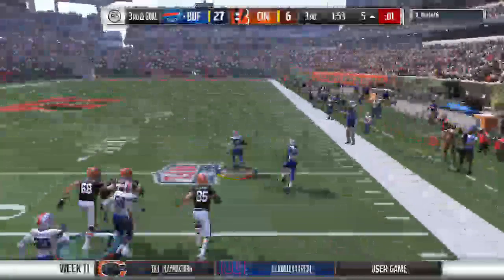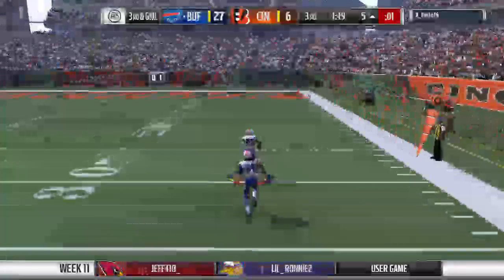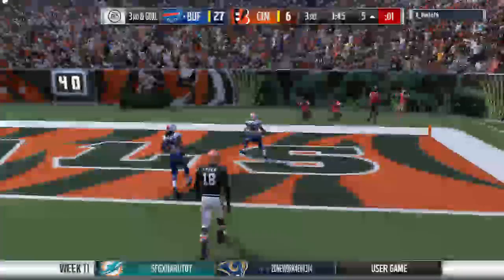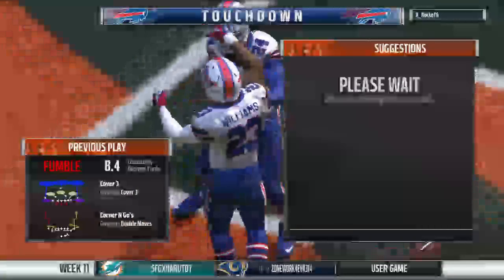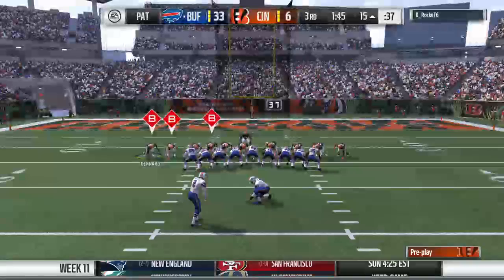Now this is picked up, and I think he's going to go. They're not going to get him. He's at the 40. Past the 20. And this is going to be brought back for a Bills touchdown. We know this defense has some playmakers. We saw it right there. Well, really, we've seen it the whole game.